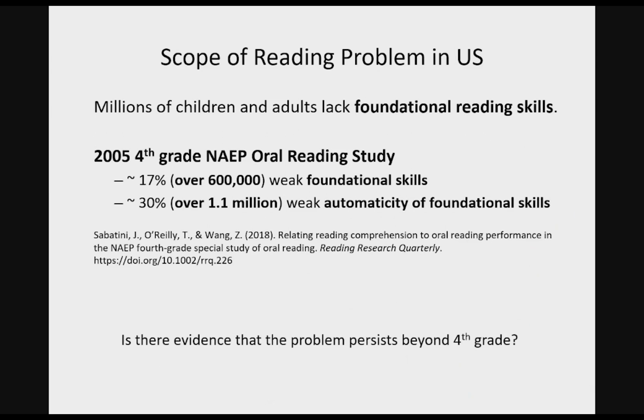We did a reanalysis of the 2005 fourth grade National Assessment of Educational Progress oral reading special study. We found about 17% of students had insufficient foundational skills, and we found another 30% who basically had weak automaticity. They didn't have the self-learning skills and automaticity and unconscious ability to do this. And that interferes with their reading.